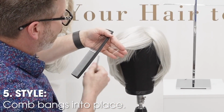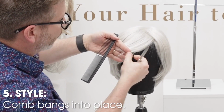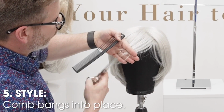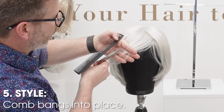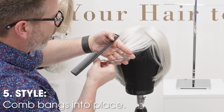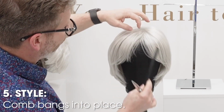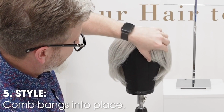And then right when that falls, you can see where this little area falls, we still have some length right here. And so this is the area that we want to take. And so we're going to point cut that. And then as that falls, we're going to comb it right back over to the side, and it's going to fall right into place.